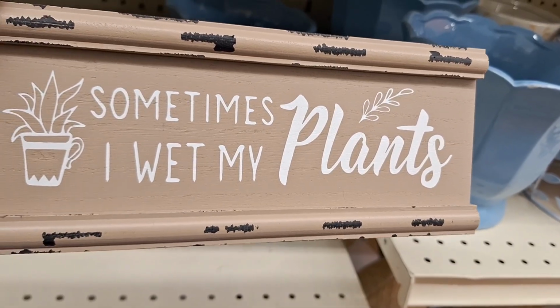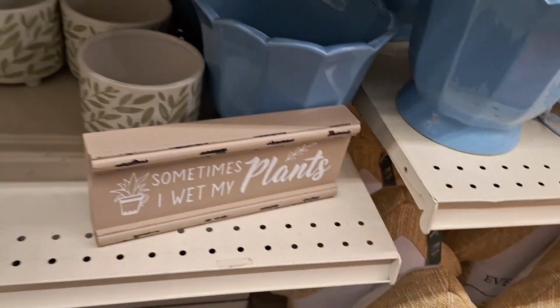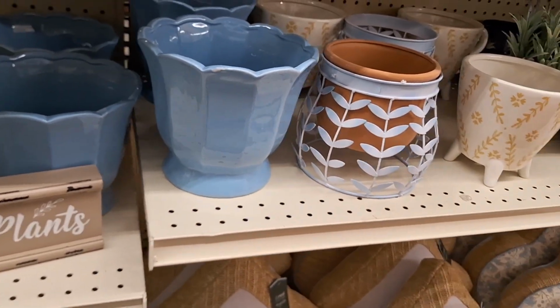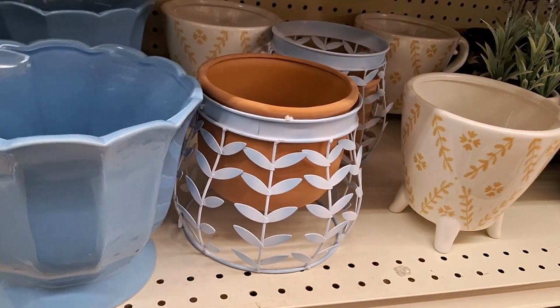Sometimes I wet my plants. What? That's a tongue twister. Try to say that without wanting to say pants. It's plants. Sometimes I wet my plants. How cute is that?